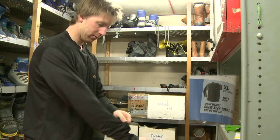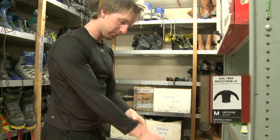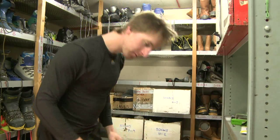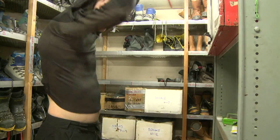Here Adam's first thermal was too large, and the second too small, while the third fits perfectly. So he can now take it off and throw it in his bag.